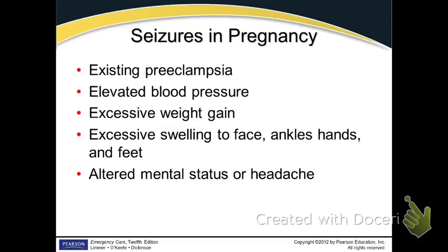Okay, another complication of pregnancy or related to pregnancy, eclampsia, which follows preeclampsia sometimes. Preeclampsia is basically a condition of hypertension, swelling, edema during pregnancy that a fair amount of women end up getting, and it basically causes them to have to be very careful. You're going to see it in things like elevated blood pressure, excessive weight gain, a lot of swelling to the extremities and the face.